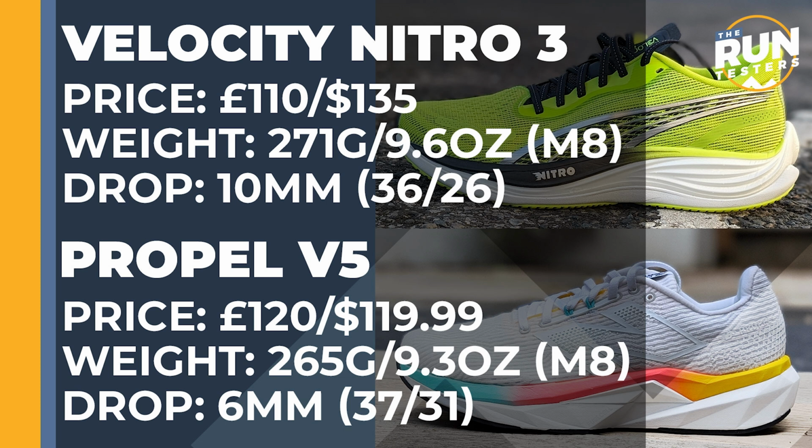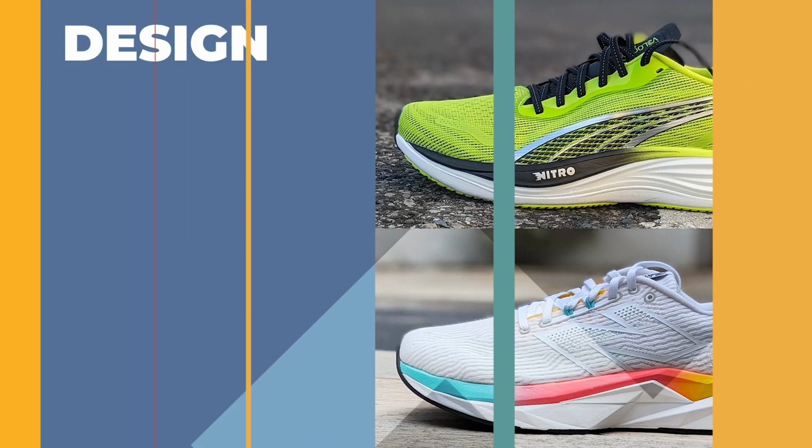Puma Velocity Nitro 3 costs £110 or $135. It weighs 271 grams or 9.6 ounces for men in a size 8, and the drop is 10mm. The New Balance Fuelcell Propel V5 costs £120 or $119.99. It weighs 265 grams or 9.3 ounces for men in a size 8, and the drop is 6mm.